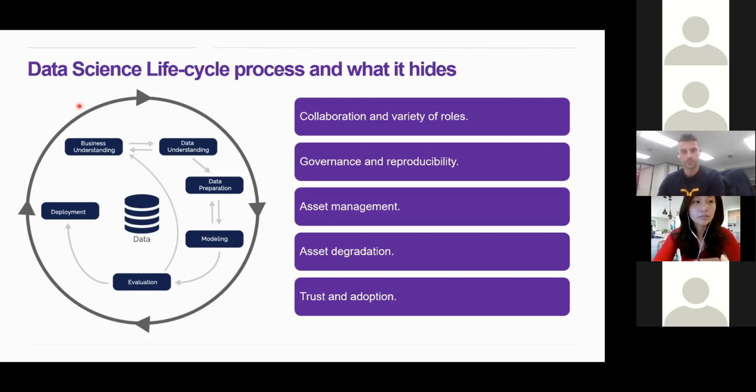One of the most interesting characteristics is that in a machine learning scenario, you have asset degradation, which is very interesting. So the model is one of the assets which degrades over time. And that is a very typical characteristic of your data science life cycle process, and it requires a certain kind of attention. And the last thing is, of course, trust and adoption is extremely important.